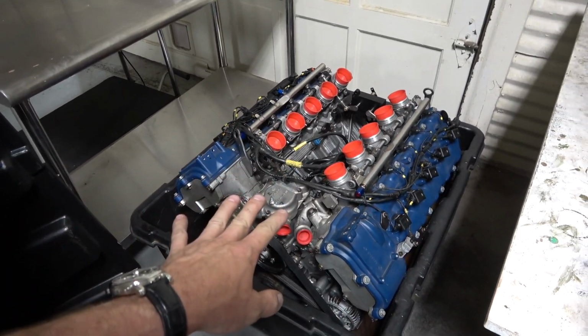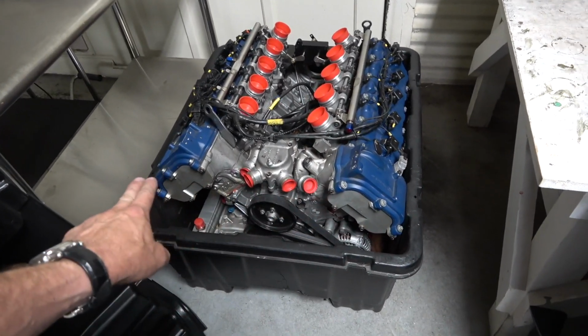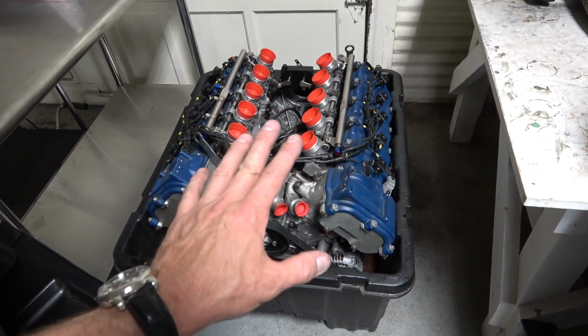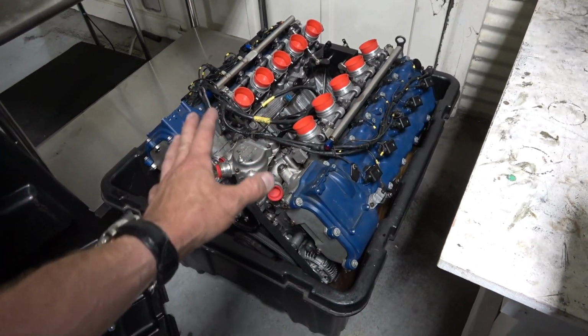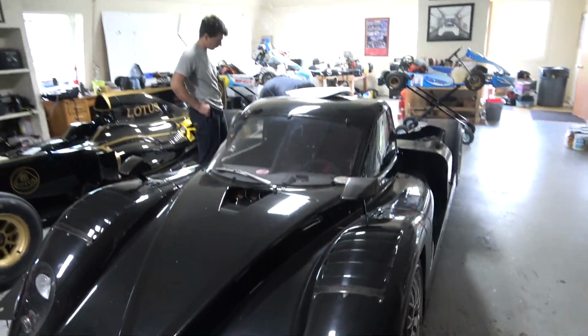So the engine's got a little bit of time on it, but he went through, checked all the bearings, checked everything out, and it's been totally sealed with new head gaskets, and also I think it's going to be great for Genius Garage. So this is our so-called fresh motor that we're going to be taking and putting in the Daytona Prototype with the guys.